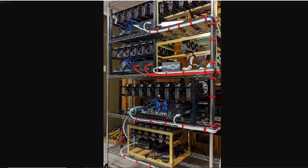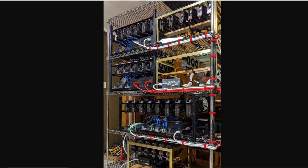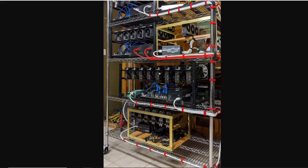Now the 1080 Ti's are going for like $800. P104s are like $400, $500. The RX 580s are like $500, $600. Oh man, even the 1060s are like $400 right now. This is nuts.